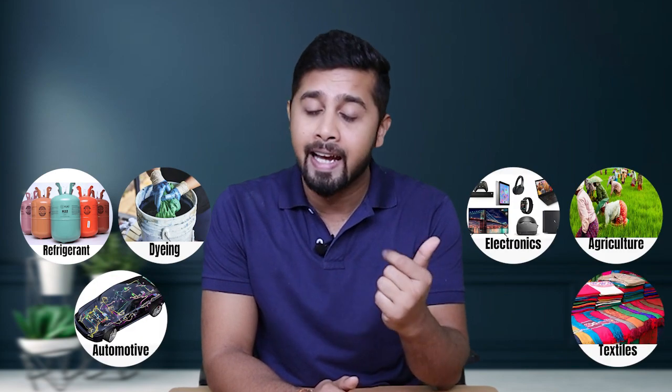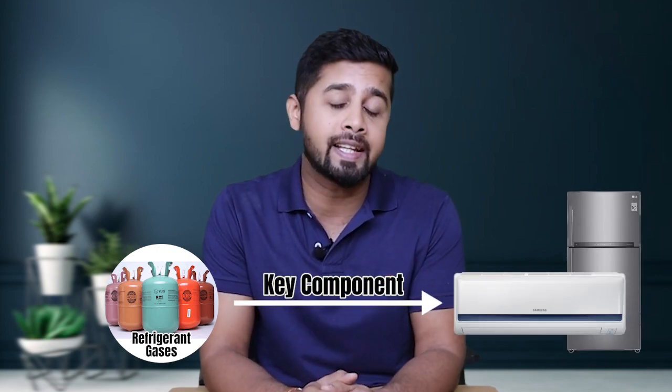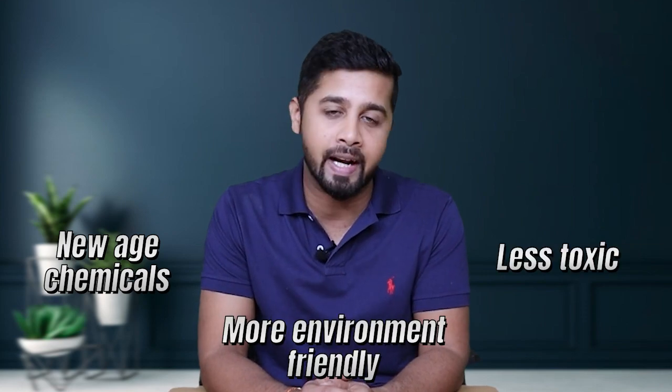If you look at the future growth prospects, fluorine is an integral chemical in many industries including refrigerants, dyeing, automotive, electronics, agriculture, textile and pharmaceutical. And the demand from each sector would continue to increase. For example, refrigerant gases are the key component of AC and refrigerator. And we all know that the demand for ACs and refrigerators is only going to increase across domestic and industrial usage. Likewise, there will be high demand in the agriculture sector for crop protection, especially for new age chemicals that are less toxic and more environment friendly.